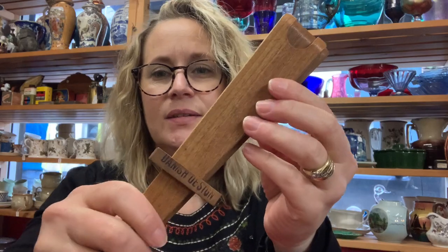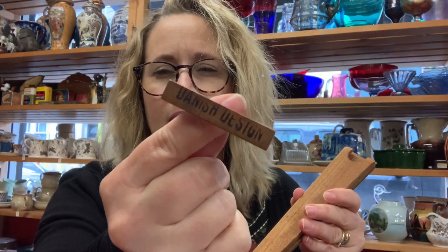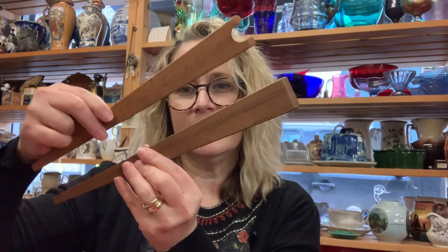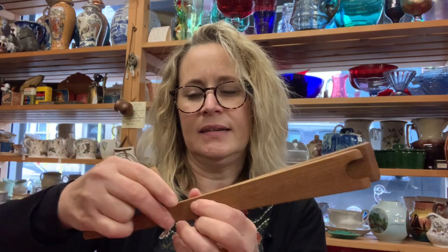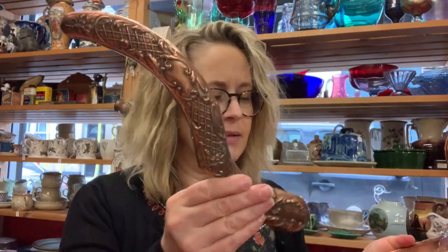I got these unusual salad servers, can you see? So they've got this to hold them together, Danish design, and then the salad servers like this, and then that just slides on to hold them together. Thought that was kind of funky. So a crumb brush. They brought me a crumb brush last time but without a tray, but this time it's got the tray. Isn't that lovely? Nice copper one.